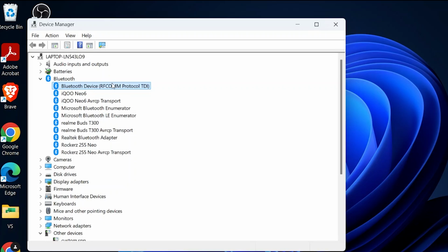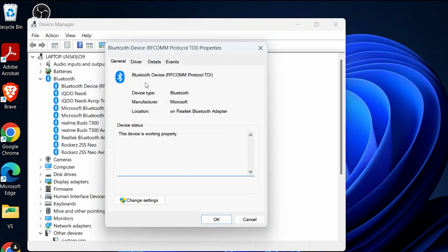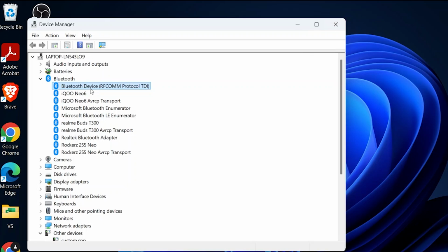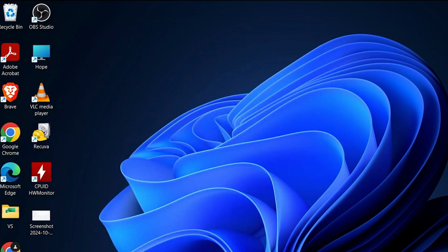Let's right click on it, go to properties, and here you can see we are currently in general. On the top you want to go to driver, and here you want to see driver details, and then you can also update the driver. If it is disabled, you can also enable it from here. Then you want to go to settings again.